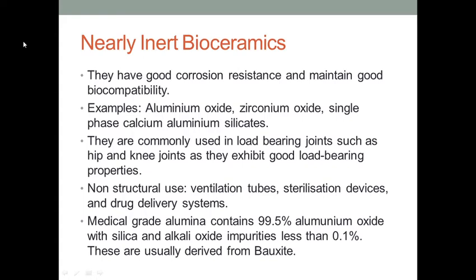Also, they have exceptionally good load-bearing capacity, and therefore they are commonly used for making hip and knee joints as they exhibit good load-bearing properties. Now, these are structural uses like making bone and knee implants. Non-structural use can include ventilation tubes, sterilization device, and drug delivery system.